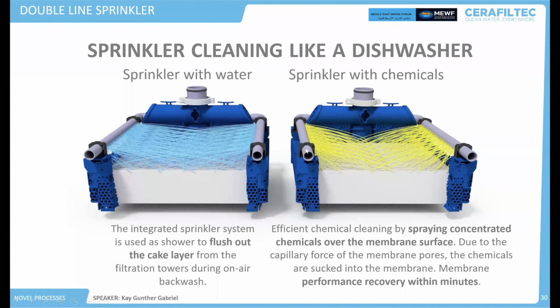But we're also using the sprinkler with a little bit lower flow, and you see here highlighted in yellow, that means we are using chemicals to have a very, very efficient, unique cleaning option. What we actually do is we spray the chemical, a concentrate of chemical, but a very low volume, on the membrane. It's like you clean your bath.